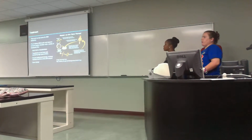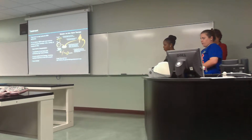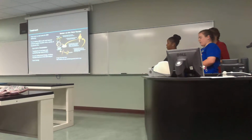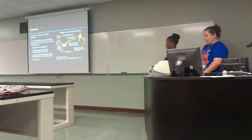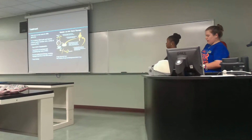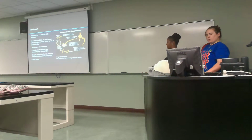Treatment: there is no real treatment for ADA deficiency, but doctors try to restore ADA levels to improve the immune system function so they can fight off the infections. They do this by bone marrow transplantation, transfusion of red blood cells containing high levels of ADA, enzyme replacement therapy, and also gene therapy.